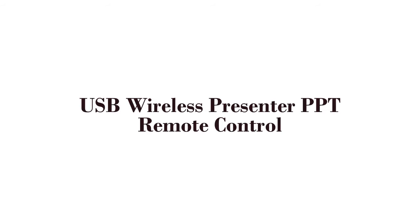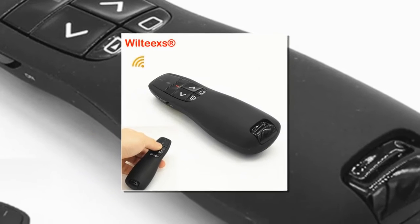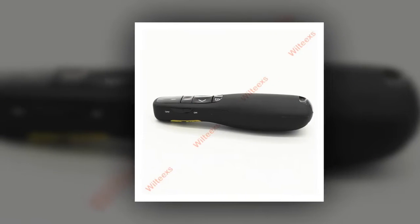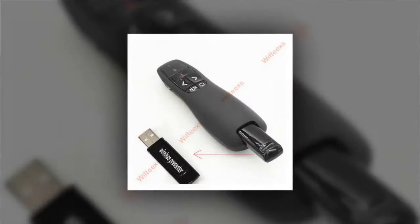Here is the product number 3. USB Wireless Presenter PPT Remote Control. The Wireless Presenter R400 is designed to help you make your point in a meeting. It's got a red laser pointer, is easy to see against most backgrounds and projection surfaces.